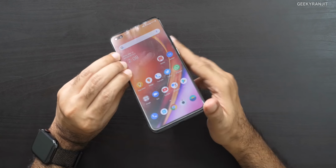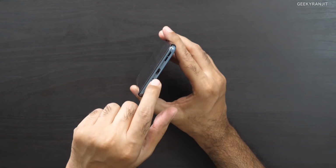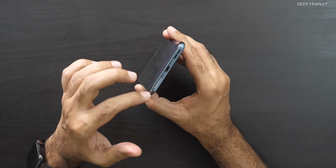Now, another thing that I do not like is that this phone simply does not have any 3.5mm headphone jack. So that is something that really bugs me. It does not have a stereo speaker setup, nor this headphone jack, and they don't even bundle a dongle in the box. So again, beware of that. You might have to invest a little bit extra on a Bluetooth headset.